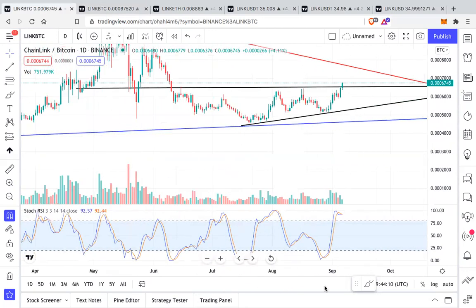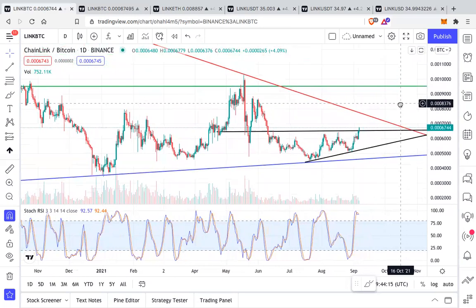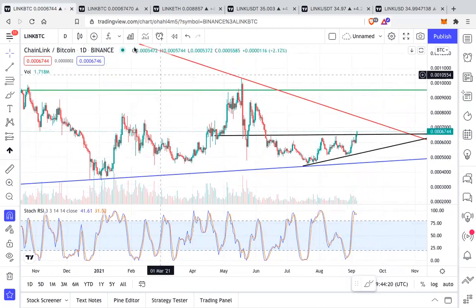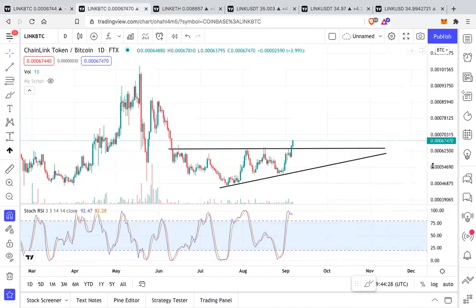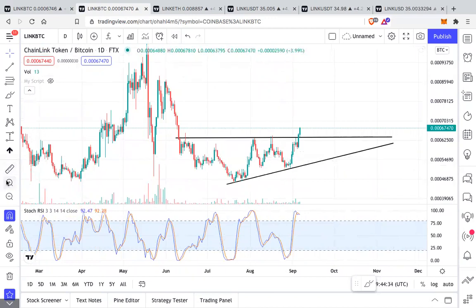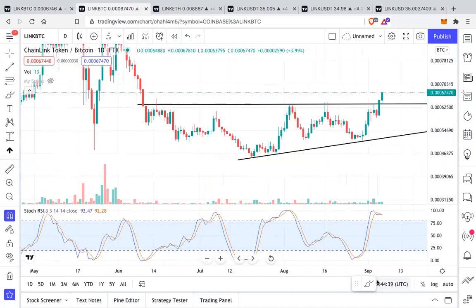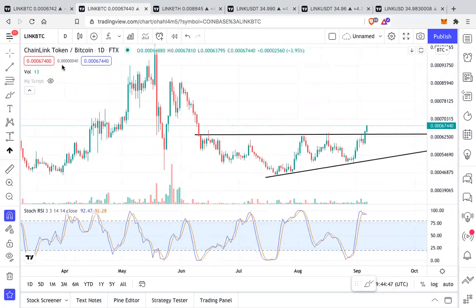So this is kudos to everyone who watched that video and did some accumulation of Link in this zone. We are breaking out, and even right now is a good time to accumulate if we are looking to accumulate some Link on the Bitcoin pair. In this chart, we can clearly see this is a LINKBTC daily chart on FTX. That Link has broken out right now on the daily. And it has successfully retested. This was the breakout candle, and this is the next candle, which is now successfully broken out.